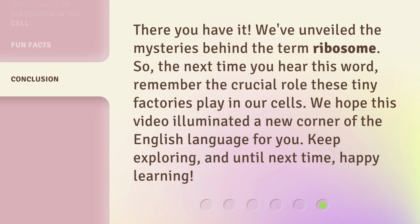There you have it. We've unveiled the mysteries behind the term ribosome. So, the next time you hear this word, remember the crucial role these tiny factories play in our cells.